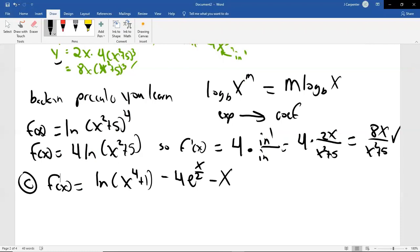Multiple terms, so at least with the pluses and minuses, they don't affect each other for derivatives. But we have to take a derivative of a logarithm with a fancy inside, so we're going to need its particular chain rule. We have to take the derivative of a fancy exponential, so we're going to need its particular chain rule. And we have a derivative of a polynomial, so we need to know that in all its special cases.